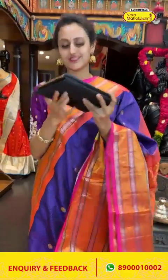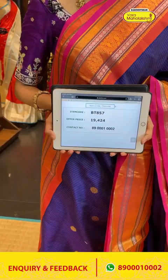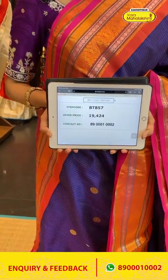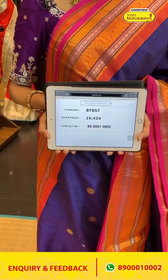So here it is. The code is BT857 and the price is 19,424. To buy this, take a screenshot and ping us on 8900010002.